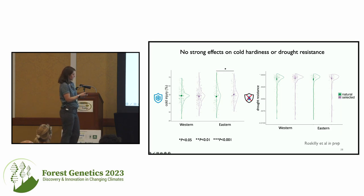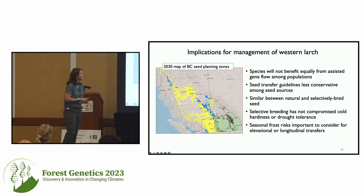So, taking that with a grain of salt. As for the implications for the management of western larch in the future, this species really highlights that not all species will benefit equally from assisted gene flow among populations, and that western larch is one of those species, given its weak signals of local adaptation, where moving material between populations may provide limited benefits.